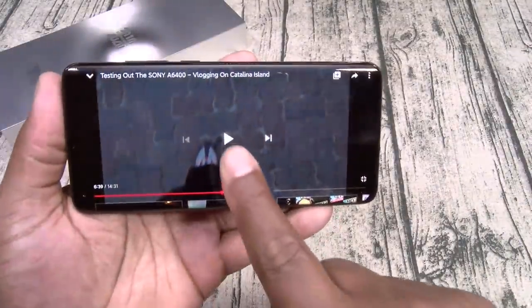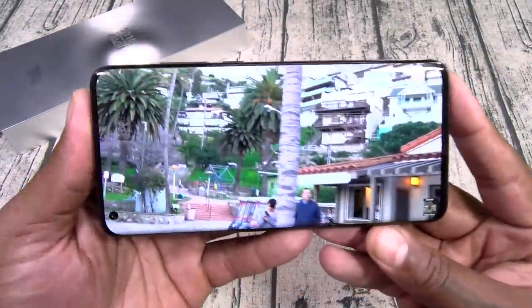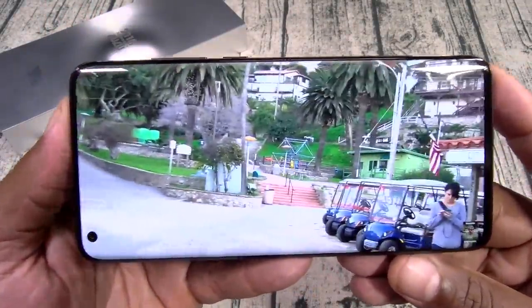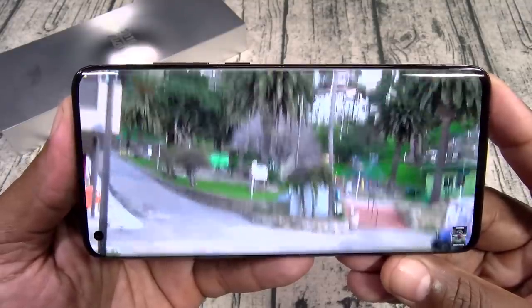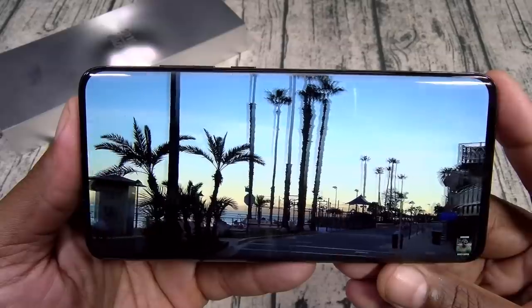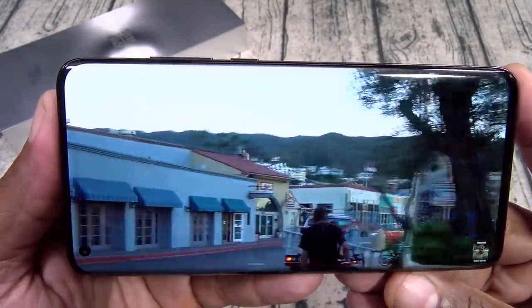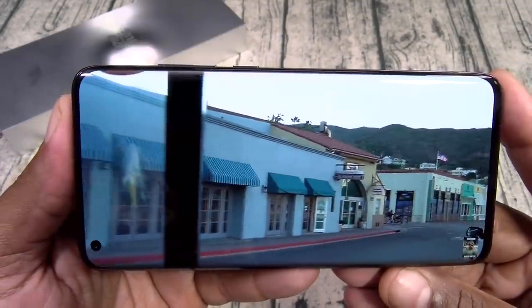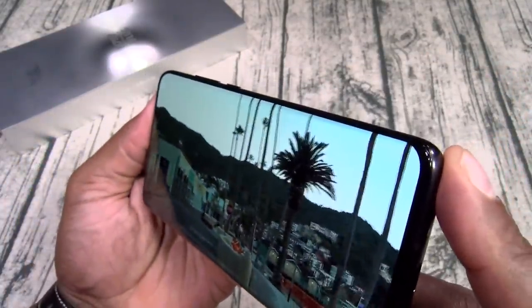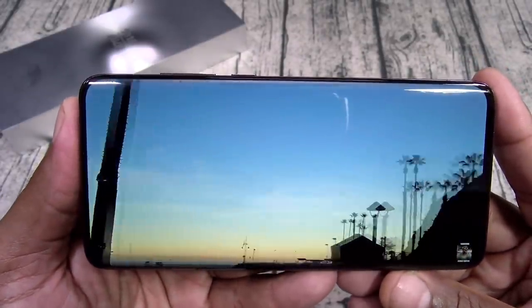All right, now let's check this beautiful display. Basically bezel-less, little punch hole camera. Look at this. Full HD AMOLED panel. Let's go. Excellent viewing angles, 800 nits brightness. I love it.